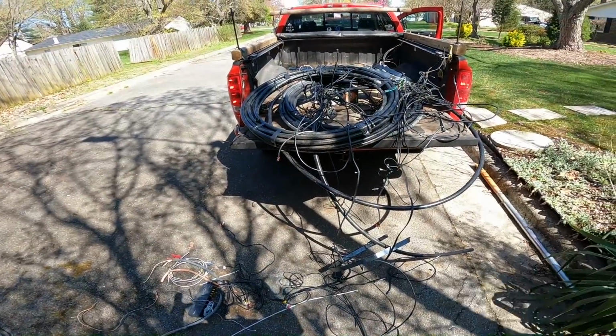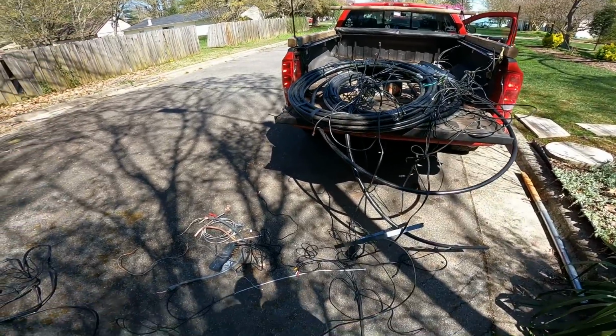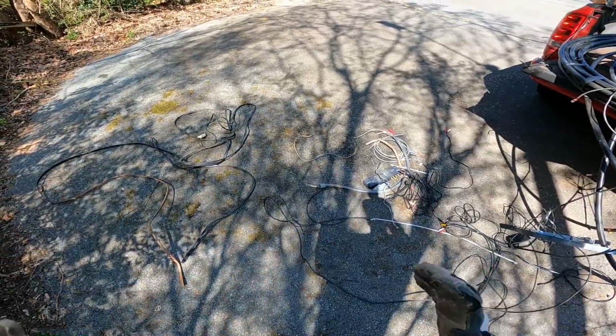So real quick, I'm still at this mess, but for those that don't scrap and don't know about coax cable, and I don't know a whole lot myself, I just know what I've seen from other scrappers and by looking at the coax.